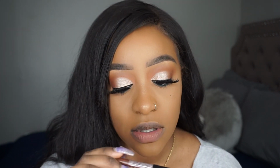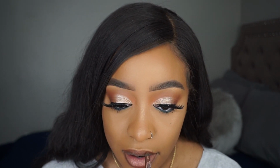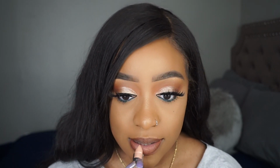Okay, so I'm gonna take this brown lip liner. I haven't used this one in a while. This is the Slide On Glide On lip liner by NYX, and it's in the color Urban Cafe. I really like this lip liner. This is a really old lipstick that I got back when I first started working at NYX. I don't even know if they still sell this. It's one of the regular matte lipsticks, and it's in the color Shy, and I'm gonna just put this in the center of my lip. We'll see how this looks.